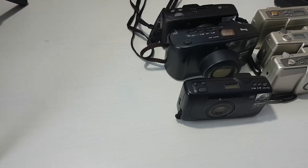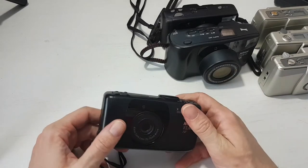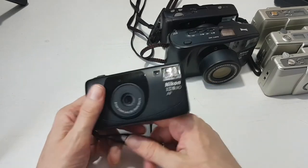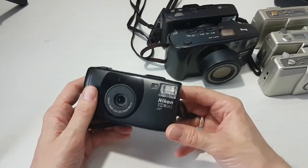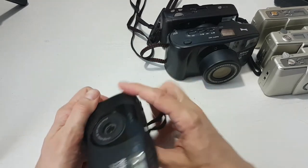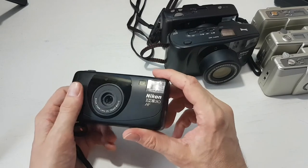But anyway, after those two incredibly premium point-and-shoots, trying to rival some premium compacts that were being made by other film camera companies, they got back to making the sort of cheap, nasty stuff. So it's small, it fits in the pocket. I think it was £2 from a charity shop, so I added it to the collection.